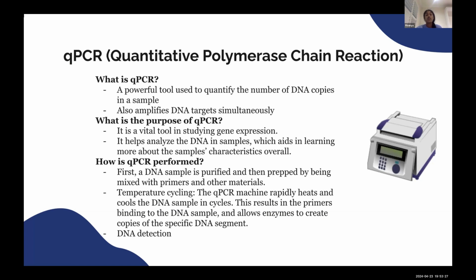All of these results will also help us study the effect of our drugs on our cancer cells and on their RNA, DNA, and genes. So how is qPCR performed?